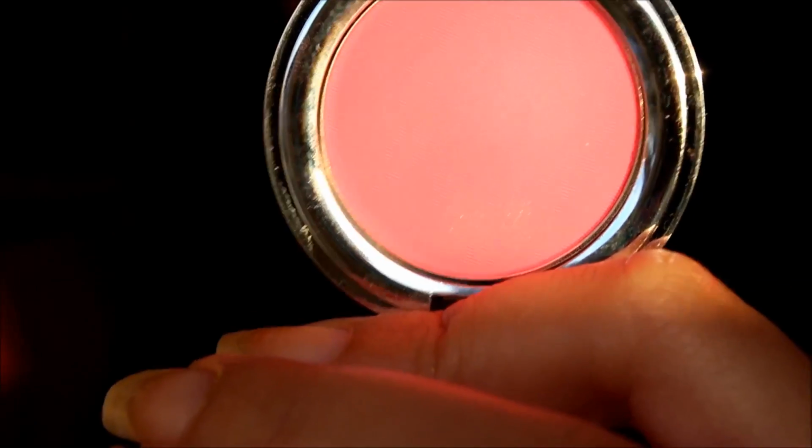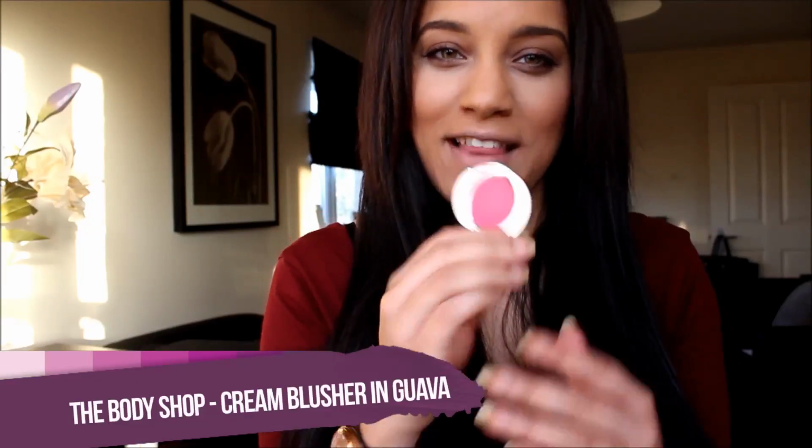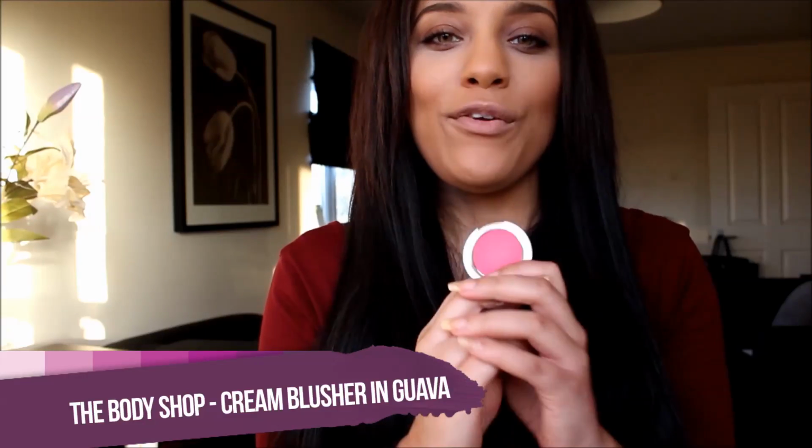My next favourite is in the shade Guava, and as you can see, it does look like quite a bright pink. At first look, it looks really scary, and this is what I always tell people: if you see a blush that looks quite scary, your best bet is to kind of swatch it on your hand first, just to make sure the colour is as bright as it is in the pot, because sometimes it isn't that bright.